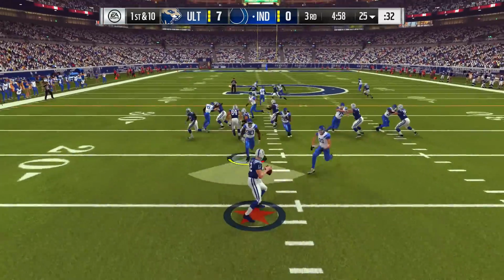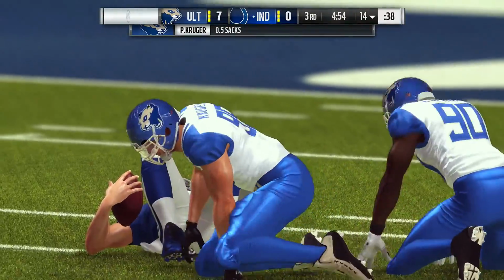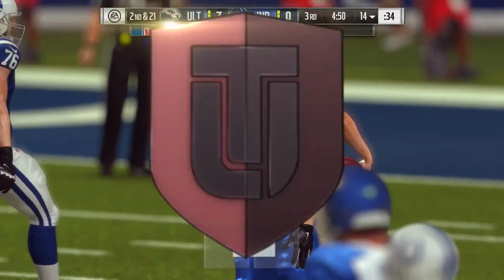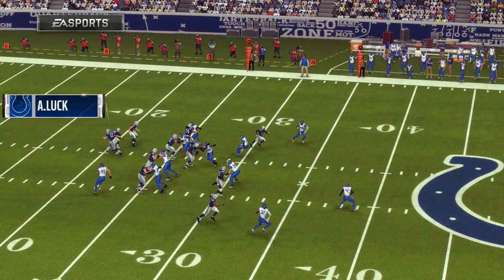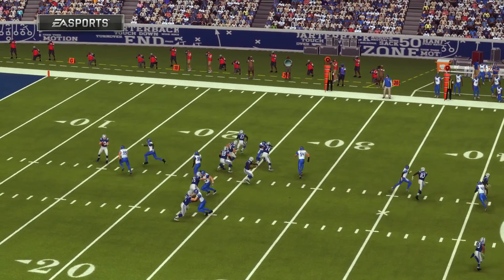Setback. Now, under a heavy rush, and down he goes. Paul Kruger coming hard from that linebacker spot. He drops him for a loss of 11. Well, so much for setting the tone of the drive offensively. Giving up a big sack that loses that kind of yardage, not a great start.